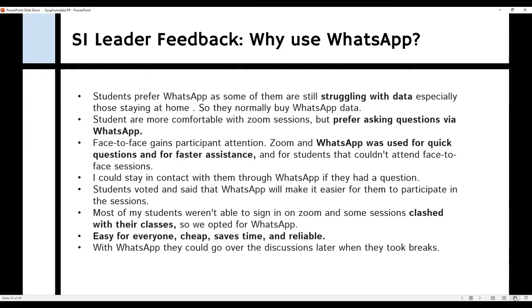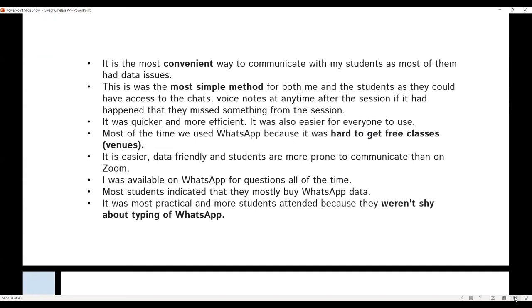There were clashes, especially with the contact students that were back on campus. There were clashes with classes. It was difficult to find venues. And WhatsApp was easy for everyone, cheap, saved time, and it was reliable. Again, it was convenient. It was the most simple method to use. Again, hard to find free classes or venues. And students were not shy to ask questions on WhatsApp.